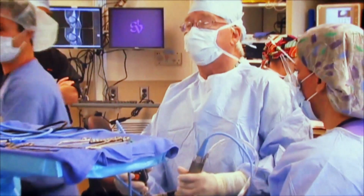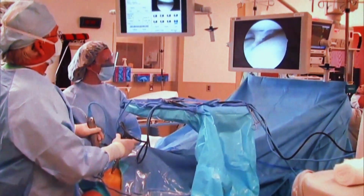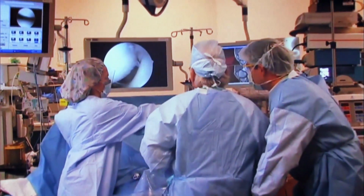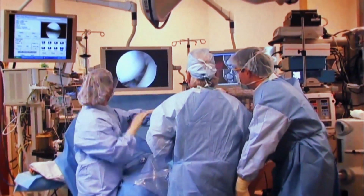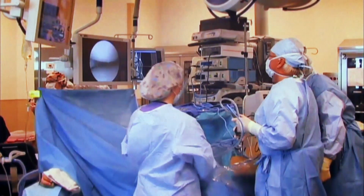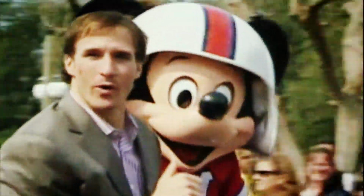Orthopedic surgeon Dr. James Andrews is one of the most important men in American sport. The monetary value of his patients' post-surgery playing careers can be calculated in the billions of dollars, and the number of trophy and title successes he has contributed to is countless. In 2010, Drew Brees led the New Orleans Saints to Super Bowl glory, 5 years after a serious shoulder injury.